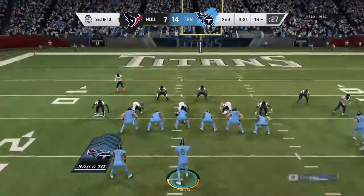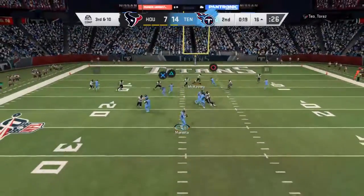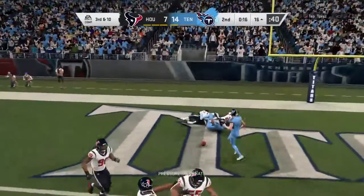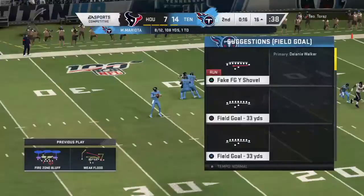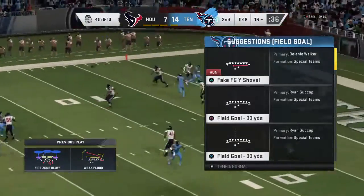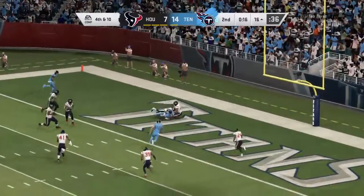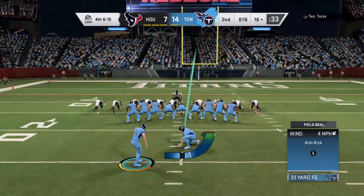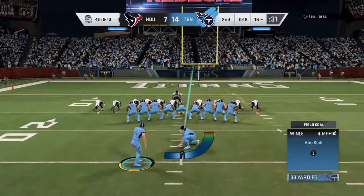Again, it's Mariota. Looking end zone, but it's incomplete. That's a good job there creating the contact to force the incompletion. And now, since it's fourth down, that should set up a field goal situation. And a nice sigh of relief defensively to be able to hold them to 3.